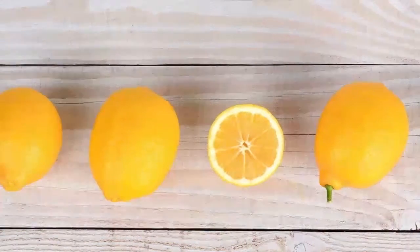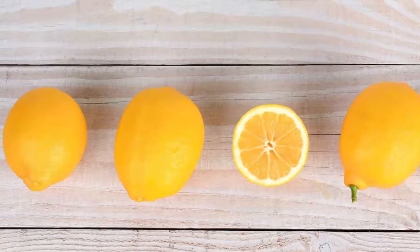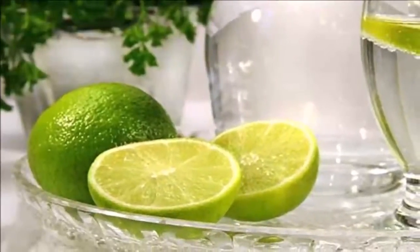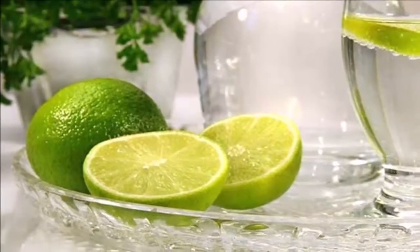Cold. The antiviral properties in lime and lemon fight infections and halt the progress of a cold. Take the juice of 2 lemons in half a liter of hot water and add raw honey to taste. Sip it slowly before bedtime.